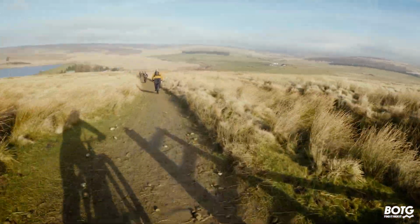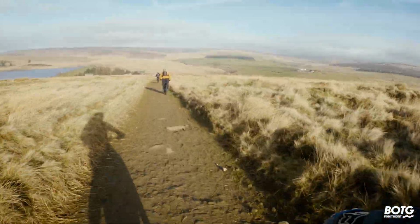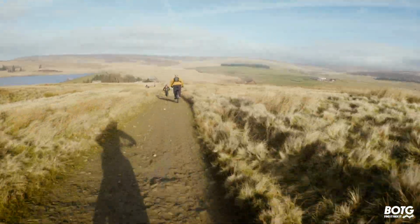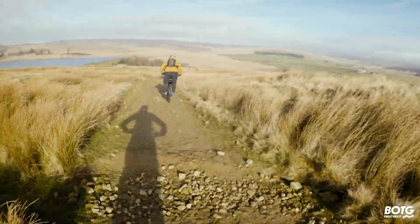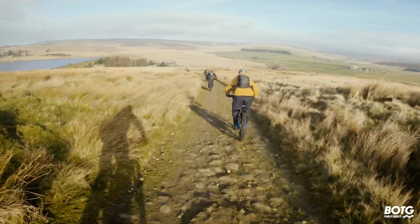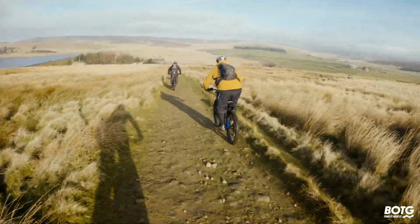Cheers mate, I'll get next one. We just chill out down here. It's a chill out day today, and I'll get to know what sort of riding these guys like, how they're all getting on, and then maybe we can ramp the difficulty up on some more rides.